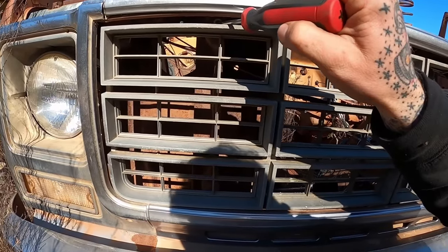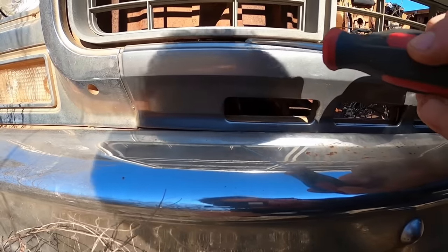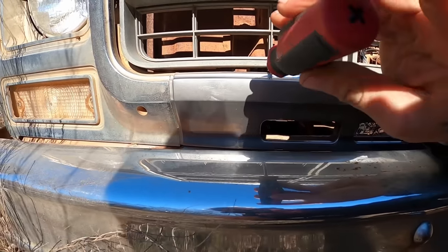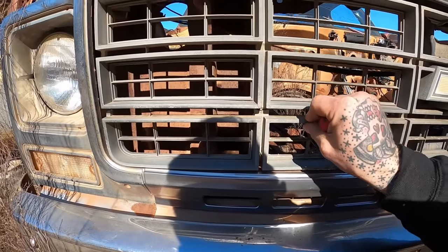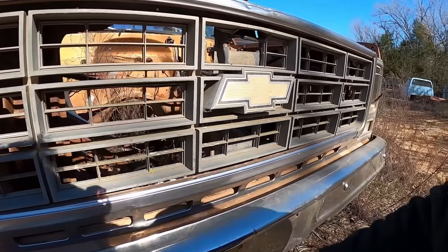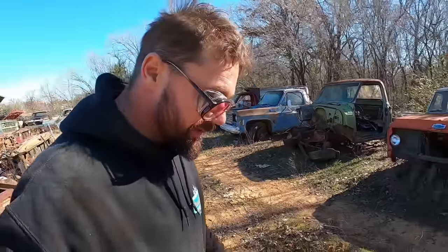We got a Phillips screw up top on each side. There are ones down on the bottom. Oh no, maybe they are right between here. A little risky because this sucker's going to be flimsy. Oh yeah, she's cracked already. She's a little better than ours because she ain't missing a full chunk. But I don't even know.